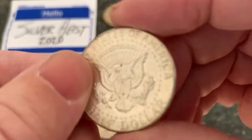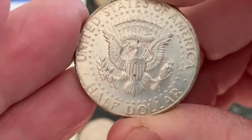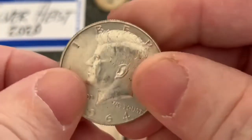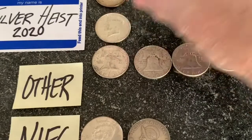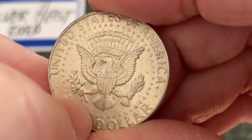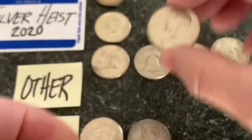We have this. And there's a little D mint mark, so there's no doubt now that's a 90%, 64. And then our other one also is a D mint mark, so no doubt, 90%.